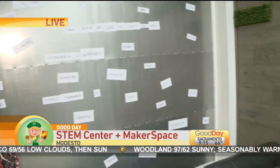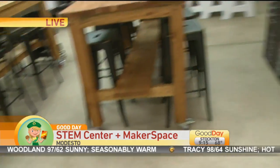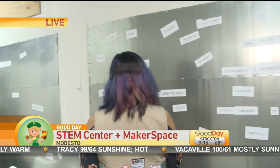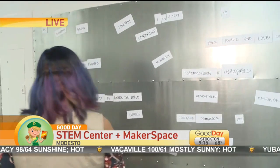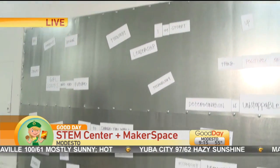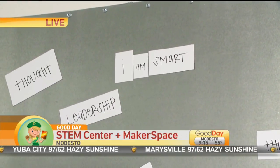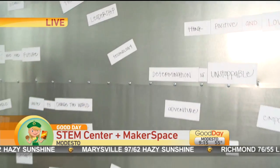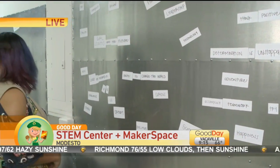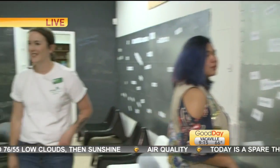Now, what is she doing on that wall? They had the girls come up with a list of words that were inspirational or interesting or creative, so girls could come in here and move around the magnets to create magnetic poetry. Yeah, like you might on your refrigerator, but science-centered. I like that. Okay. What else can you show us out there?